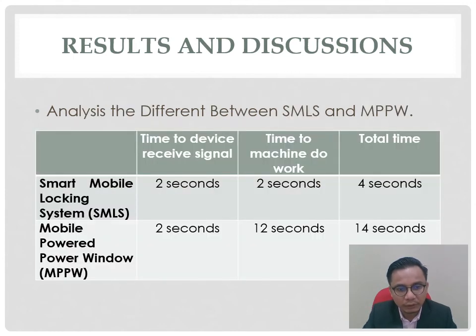This table shows the analysis of the difference between the smart mobile locking system and the mobile power window. Okay, as you can see, the time for the device to receive signal is the same, 2 seconds. The time for the machine to do work for the smart mobile locking system only takes 2 seconds, and for the mobile power window takes 12 seconds. And the total time for both devices to function is for the smart mobile locking system 4 seconds, and mobile power window 14 seconds.